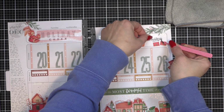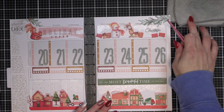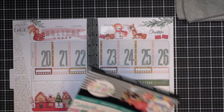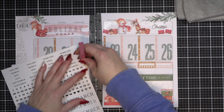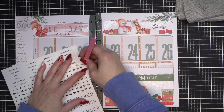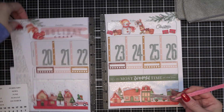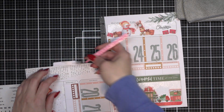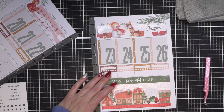We are going to take our Happy Planner punch and punch anything that might have overlapped. I think there was maybe something in the holiday cheer sticker, and fix that up. We're going to add our December stickers to the tab for our wellness extension pack spread. I did glue this sheet to the calendar sheet because I'm not going to use the calendar. I just want the weekly spread part of this. Don't be afraid to make it your own.